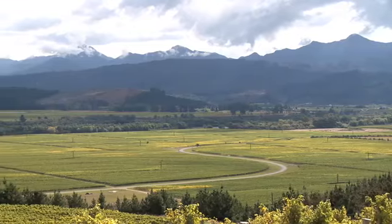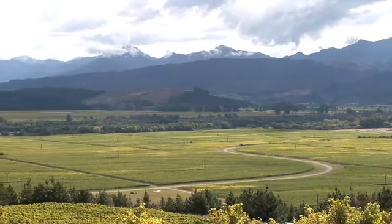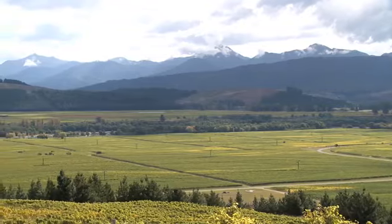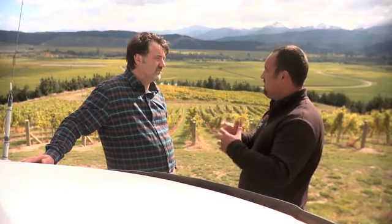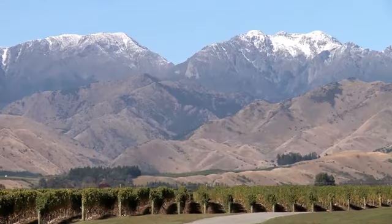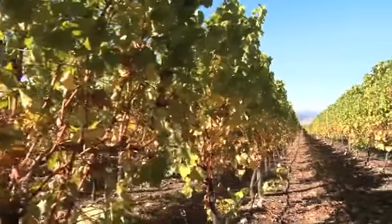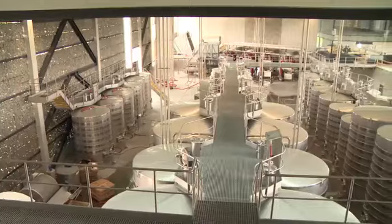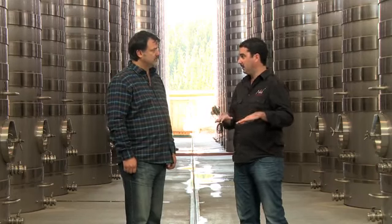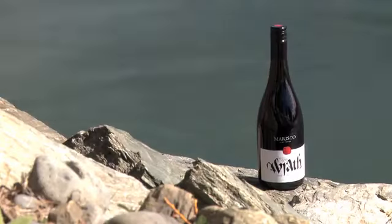The beauty with this property, but not only the property but the valley, is that a lot of these soils have been formed by glacial movement. You end up with terraces. Rather than just having one block of the same soil type, it means that we can really push the box and get different aromatics from each of those properties. We planted the block to the soil type, and now this facility allows us to harvest each block separately, and that gives us a much broader palette to blend from. So the winemaking has just gone up another level.